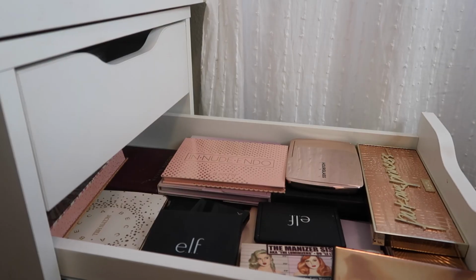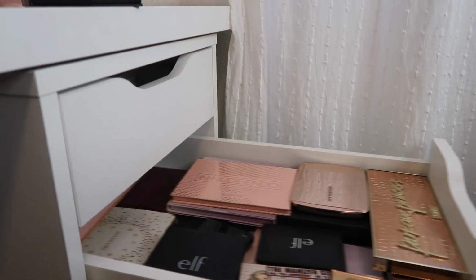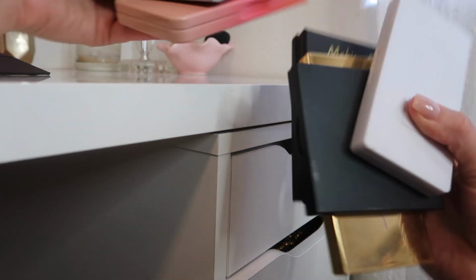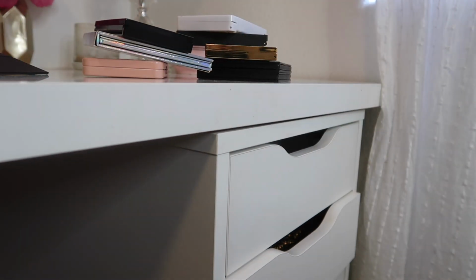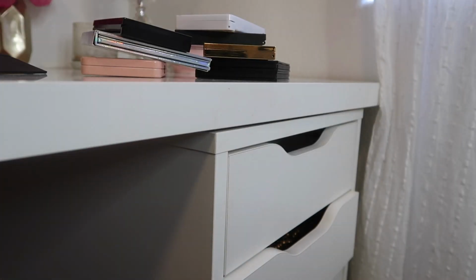All right, so already my face palettes look a lot less cluttered in my drawer, which makes me happy. And then here we have all of the palettes that are going to be donated. We have 8 palettes. Some of them are actually eyeshadow palettes that were in my face palette drawer, but we have 8 palettes here. And then I'm just gonna toss the cream contour palettes that are not acceptable for donation. These two, the Pop Beauty one and the Tarte one.